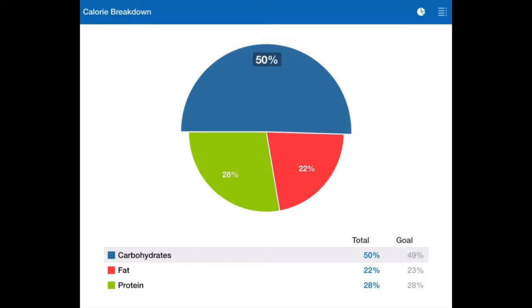MyFitnessPal also has a great community where you can invite and connect with your friends and keep track of each other's progress. They even have a great blog and a great forum. You can also keep track of your progress on MyFitnessPal. You can track your daily nutrition or your daily weight changes over time. And lastly, the app is compatible with a lot of different apps and devices, such as the Fitbit. So if you're wearing a Fitbit, you can integrate it with MyFitnessPal.